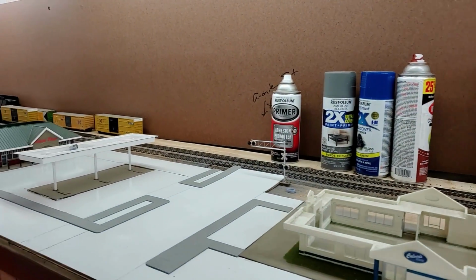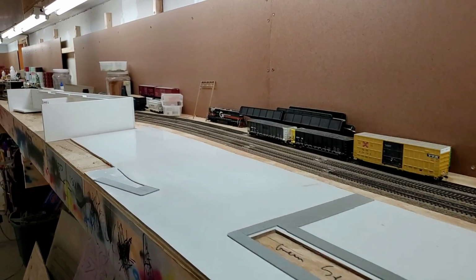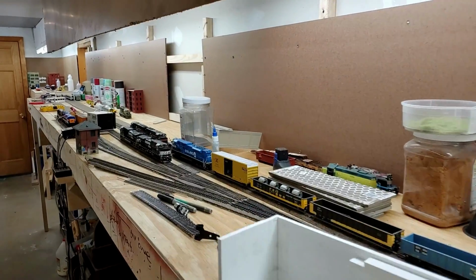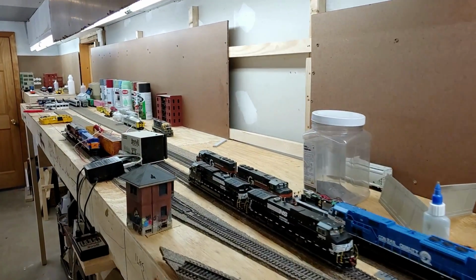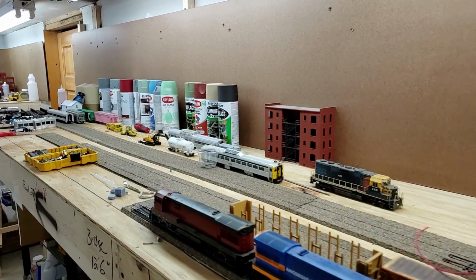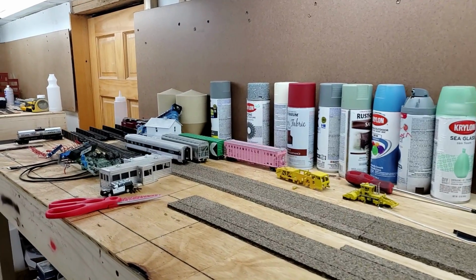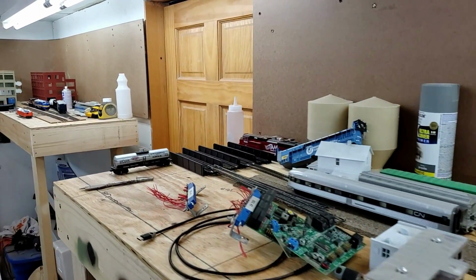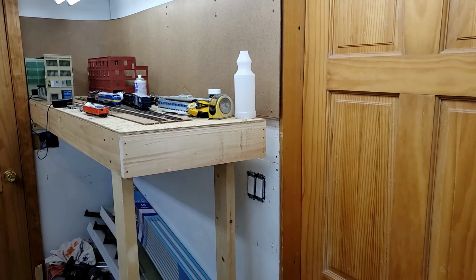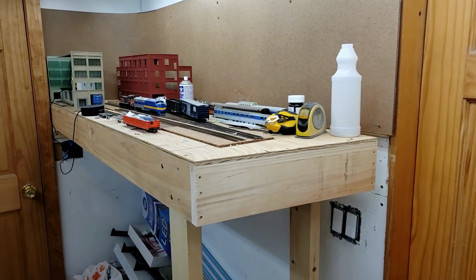And back over towards CP Amoskeag. Got some more track on order to finish the main line, and then into the staging. That should be arriving later this week or next week. And that way we can get some roundy round. And then, like I said, I gotta do the swing bridge here on the entrance.